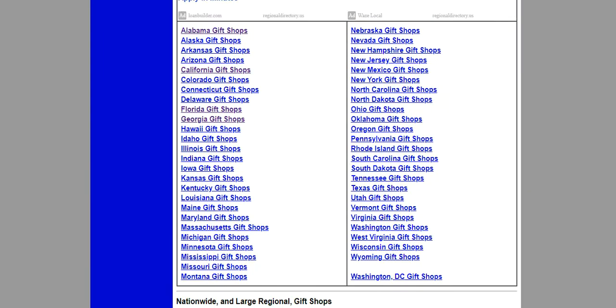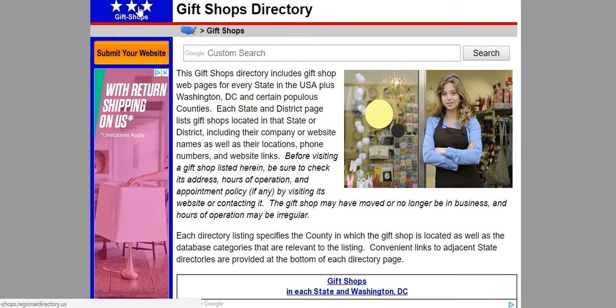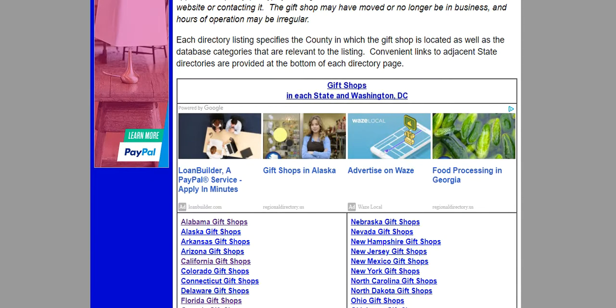So let me show you really quick the name of the website. And of course, as always, I'll put a link down below to this website so you can take a look at it for yourself and do some research on your own. It's giftshopsregionaldirectory.us. And so how does it work?